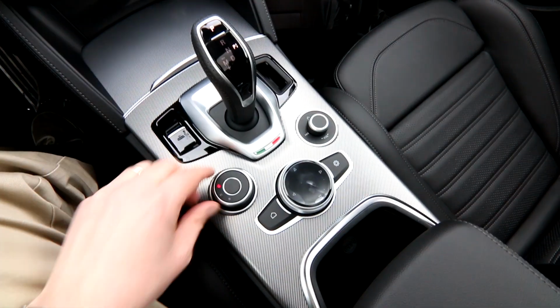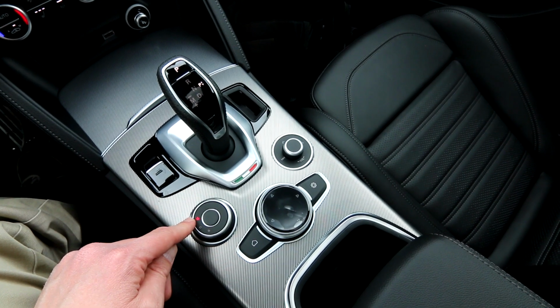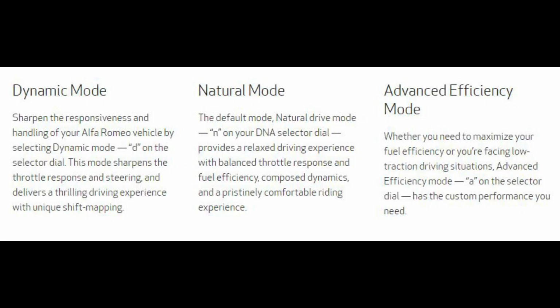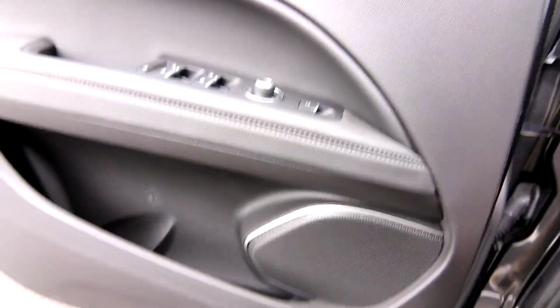We have a big moonroof to allow lots of natural light into the interior. You have a drive mode selector here, D, N and A. I forget what the different drive modes stand for. I think D stands for dynamic, which is generally the sport setting. I'll have to see what N and A stand for. I'll project it right up on the screen to leave the guesswork out, so you don't have to guess what these drive modes mean. Heated steering wheel, heated seats, dual zone auto climate control, nice aluminum pedals.